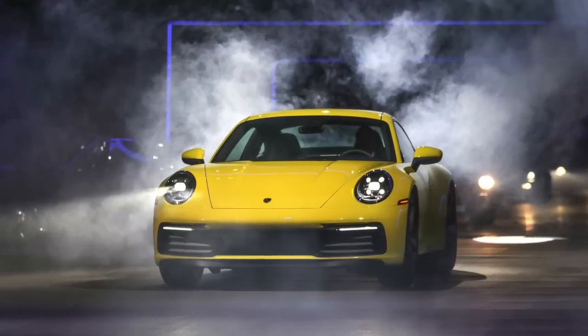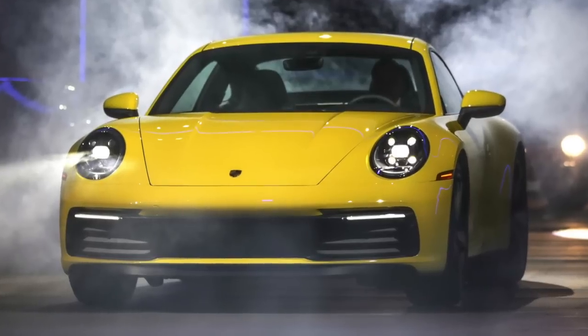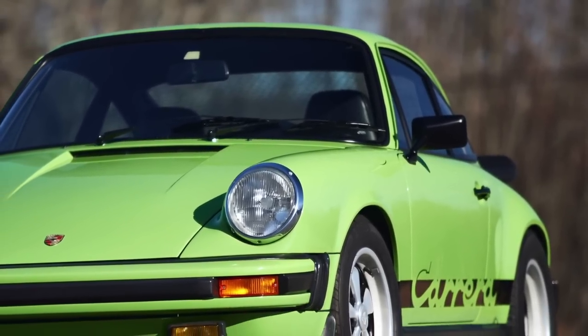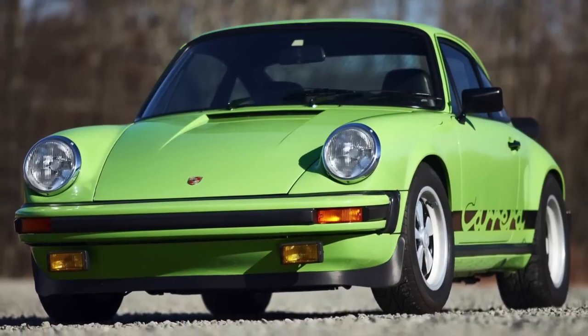Porsche earned its performance reputation with its 911 model, a car that even today remains a world standard for what a sports car should be. Starting in the 1970s, the 911 had become a revered exotic sports car. However, its price tag was out of reach for most car buyers.